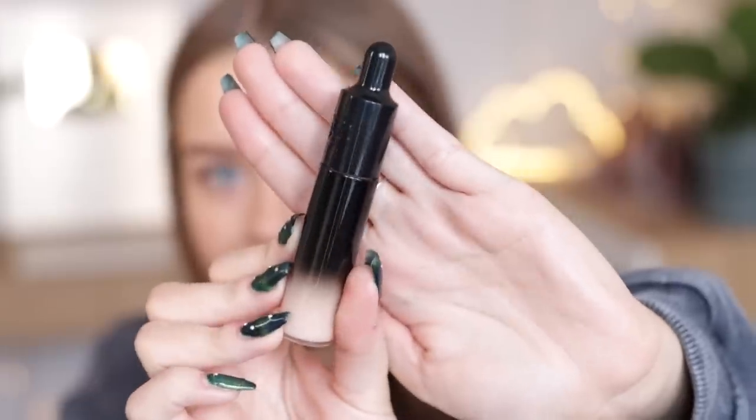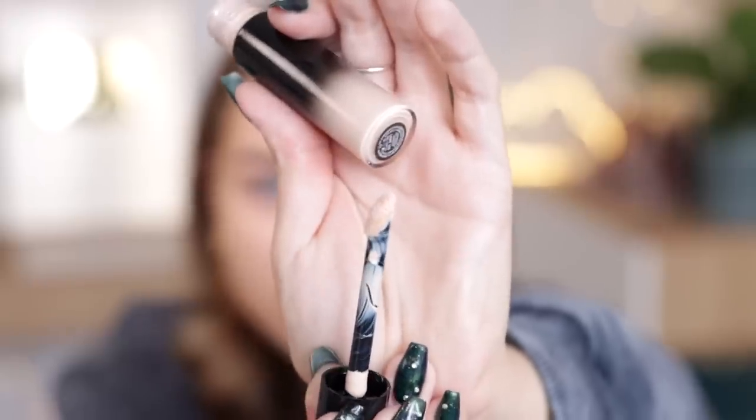I really like the packaging. I like it a lot. You know what? KVD have got some really good products and I love the look of this doe foot. It's like a little foot. It's in the name. But it just looks like a little shoe. Let's apply some.